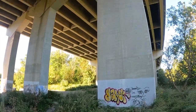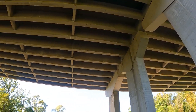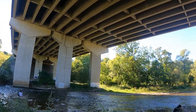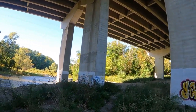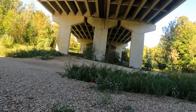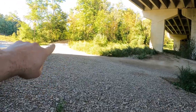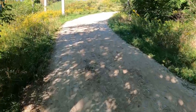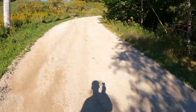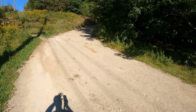Oh, these things are just massive. And this is actually part of the path. You can see the path comes out here, continues under the bridge. And it just continues on that way. From what I remember from last time, this curves around. You can probably hear the cars. This curves around, you walk under the bridge and head back in the direction that we were just at. So let's see if I'm right here.